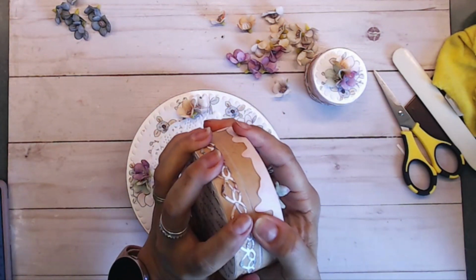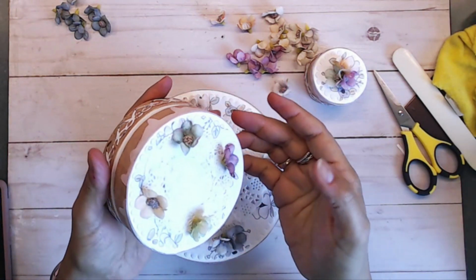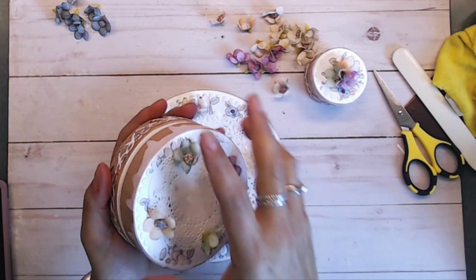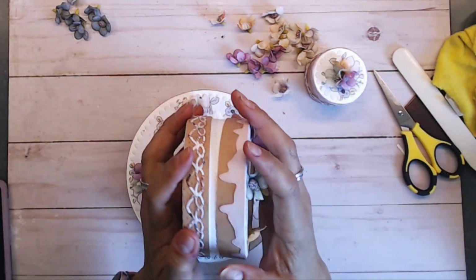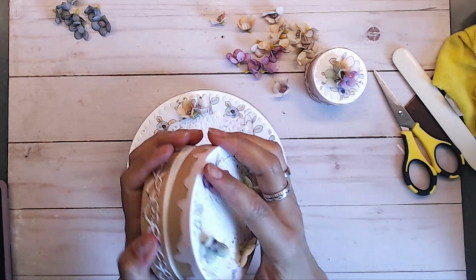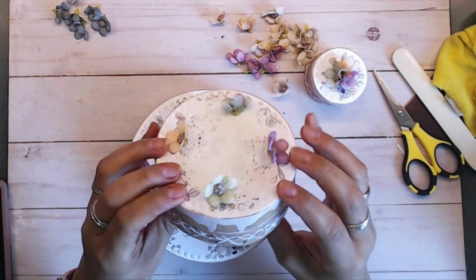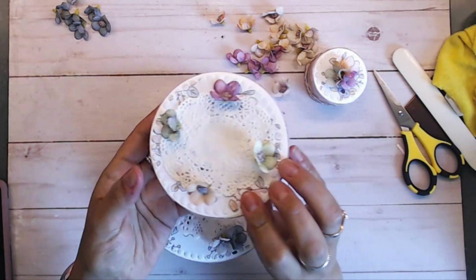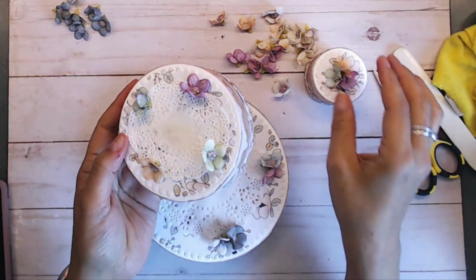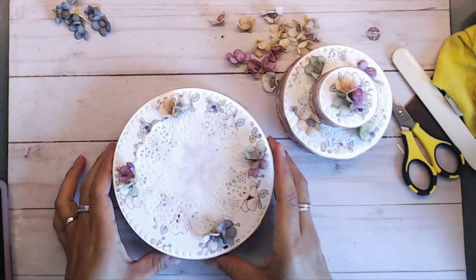Okay, so this one is a little tight for some reason. Mine is a little bit tighter, but that's okay, no worries. And you can put your little items inside for your little friend or whatever. I thought this would be a good little present for a crafty friend. And since we're doing a birthday celebration for Neha and Deb, I thought this was the perfect little item to share with you guys.